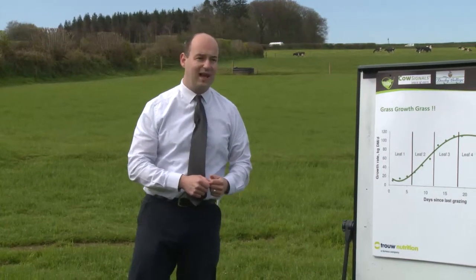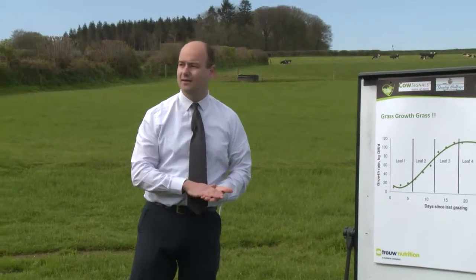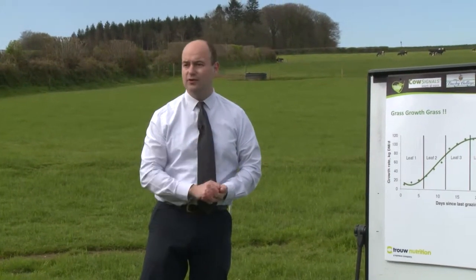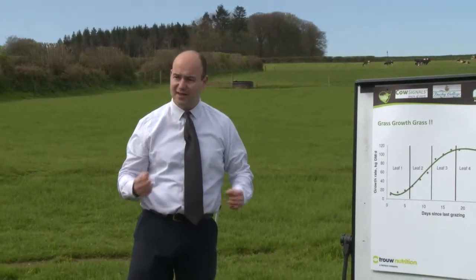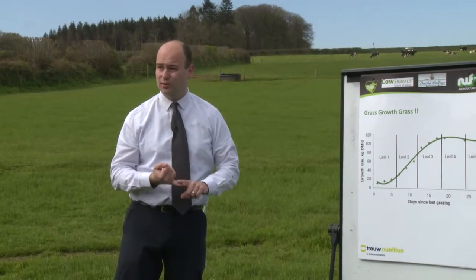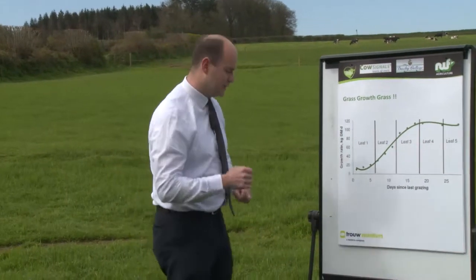And we're grazing entry covers which are too high, therefore we lose a residual. And again, everything we try to do is to try and achieve a residual. Because if we achieve that residual, not only will we get fast and rapid regrowths, we will also get 12 ME grass for the whole year round. 12 ME grass, that's very, very good quality grass.